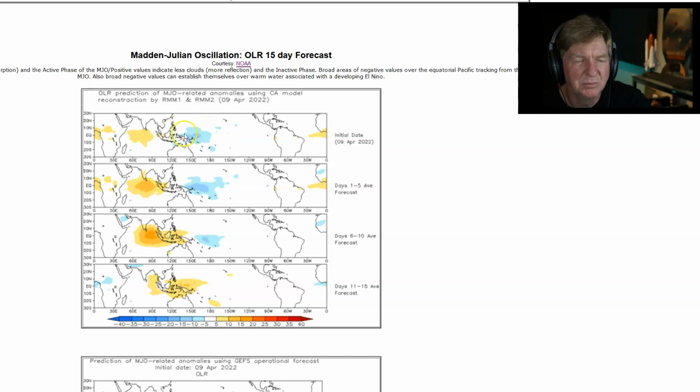So right there, we see blues. That is more clouds than normal, the active phase of the MJO, in sync with what we saw in the previous model. That holds for another 5 days, fades a little 10 days out, and then is gone 15 days, 2 weeks from now, per the statistic model.